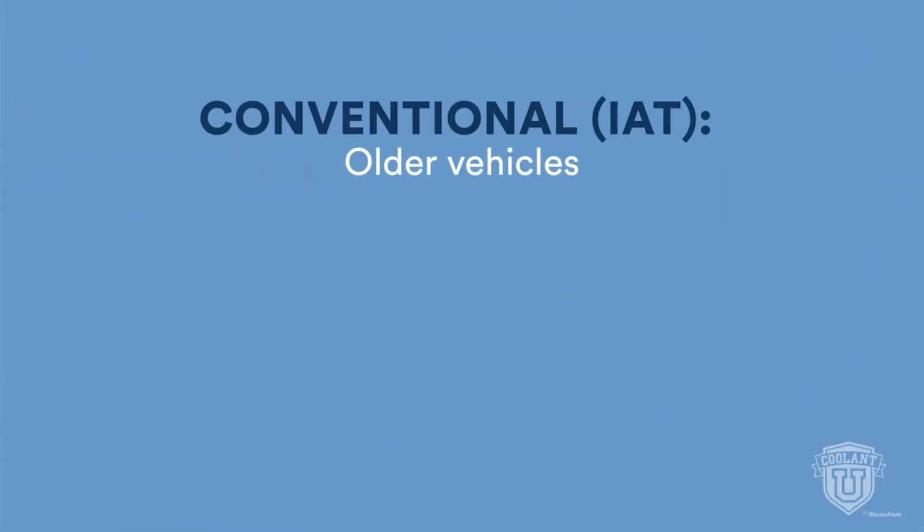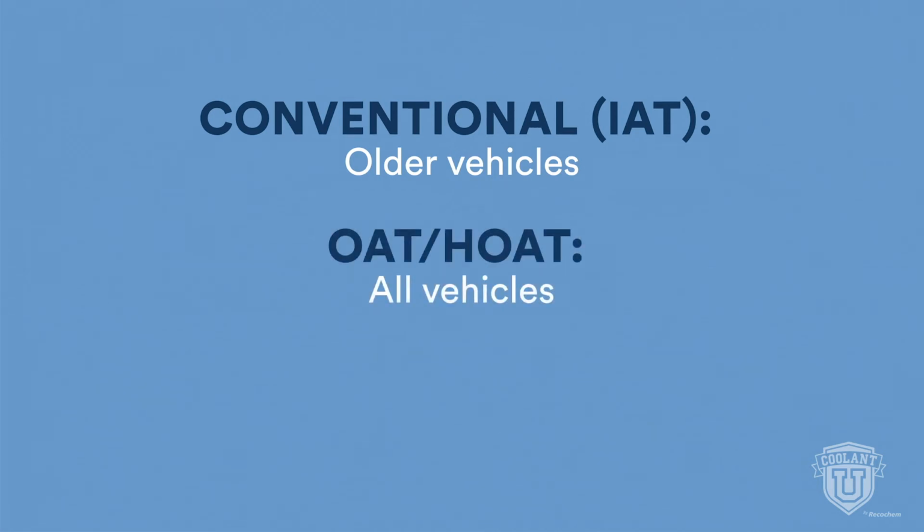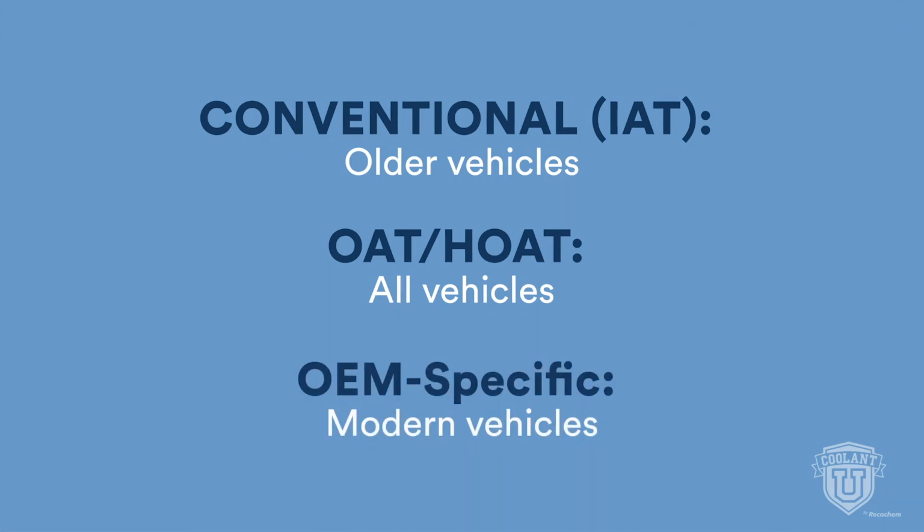To recap, conventional IAT coolant works well in older vehicles but has not been used as a standard factory fill for years. Extended life OAT coolant can be used in any car and provides a longer service life than conventional formulas. It can be used as an upgrade in older engines too. For the very best performance from modern vehicles, choose an OEM, or nameplate-specific coolant formulation. They provide the longest service life and best protection for today's engines.